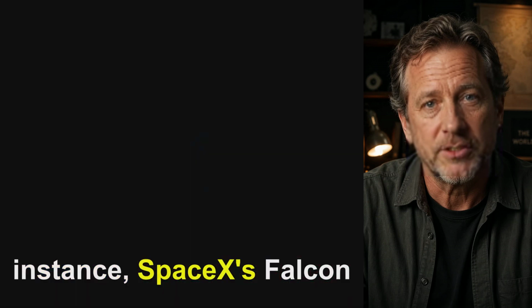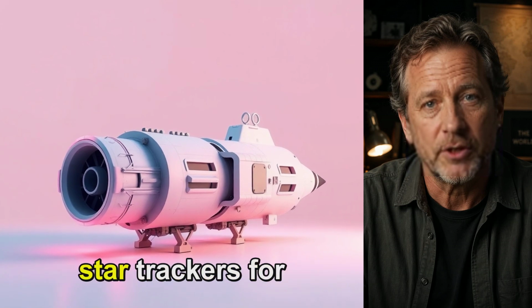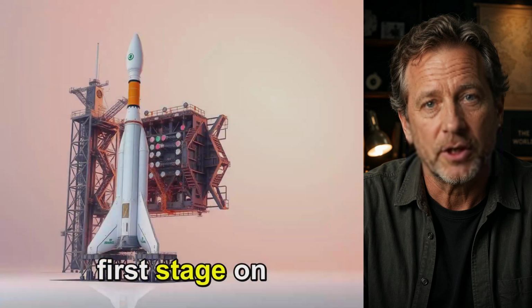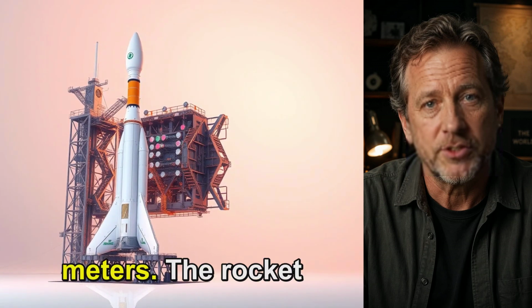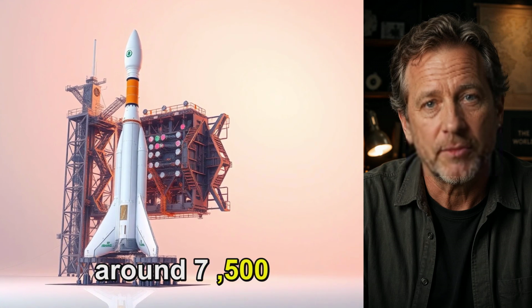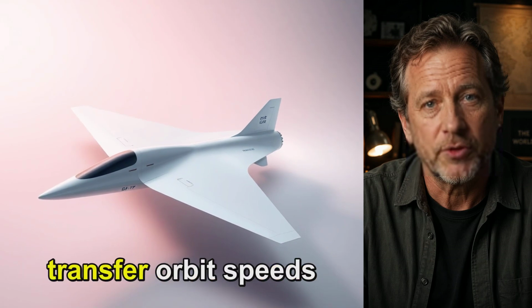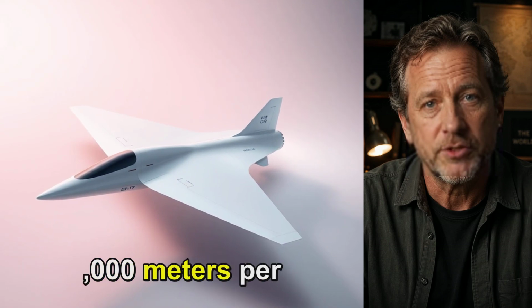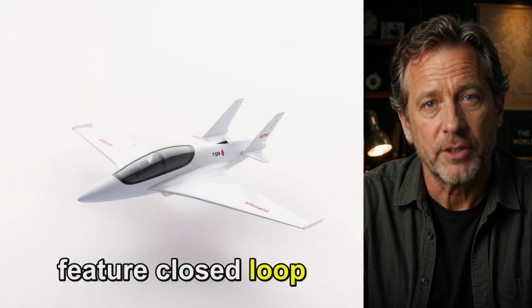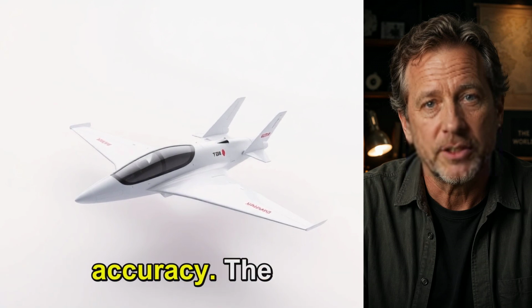For instance, SpaceX's Falcon 9 uses a triple redundant inertial navigation system with star trackers for attitude determination. It can land its first stage on a drone ship with precision within meters. The rocket speed at main engine cutoff is around 7,500 meters per second for low Earth orbit, and it can reach geostationary transfer orbit speeds of over 10,000 meters per second. Moreover, modern rockets often feature closed-loop guidance that continuously optimizes the trajectory to ensure insertion accuracy.